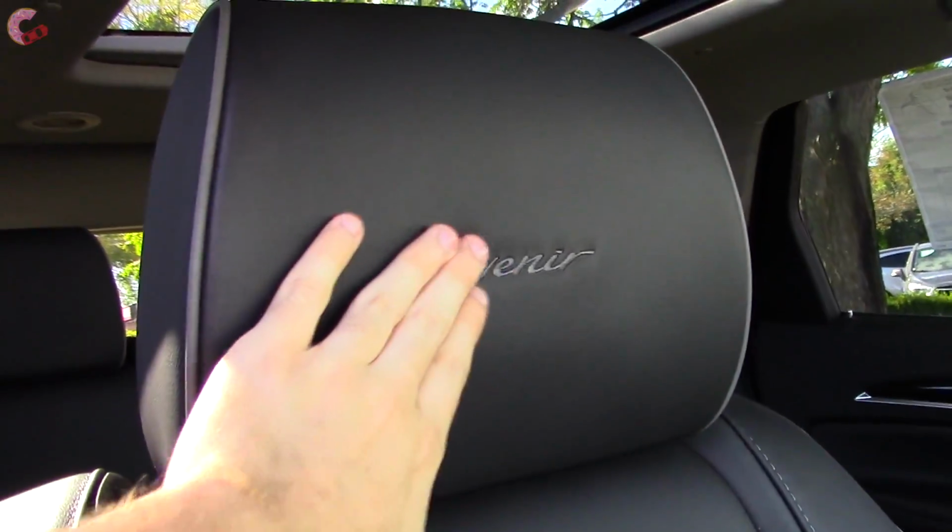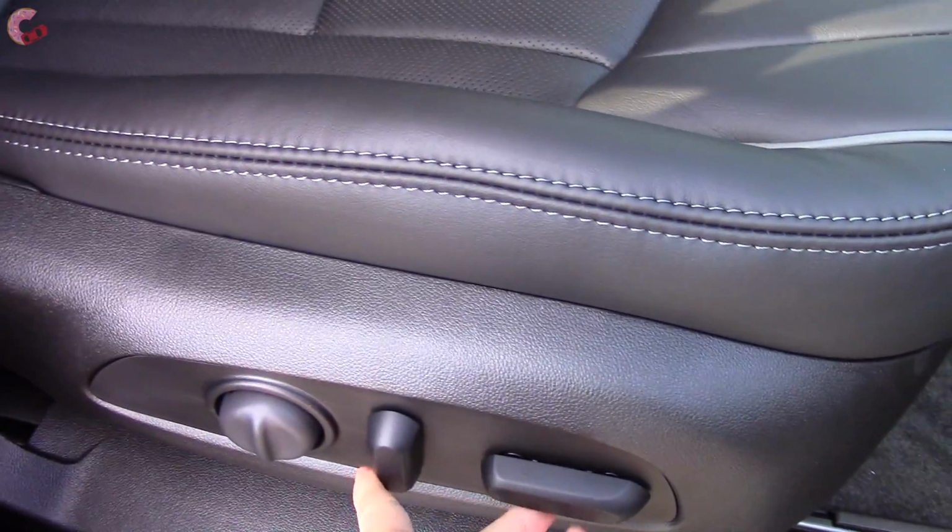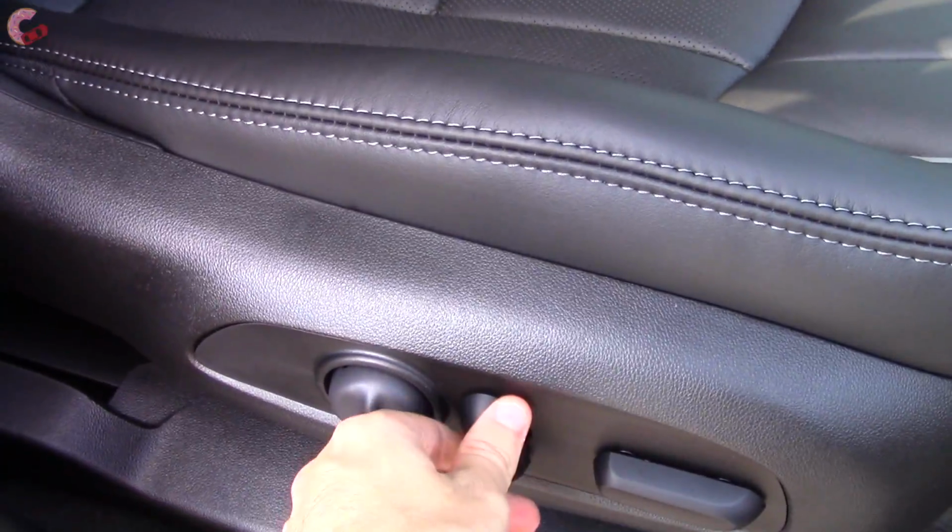You do have Avenir branding in the headrest. It's a nice, very beautiful seat. And it is 6-way power adjusting across all trims of the Enclave.